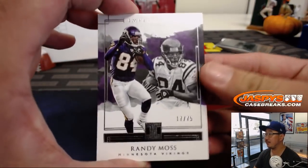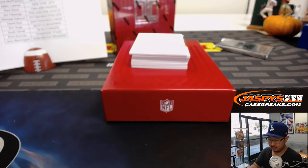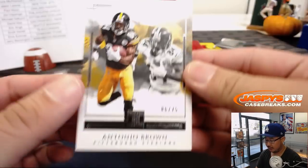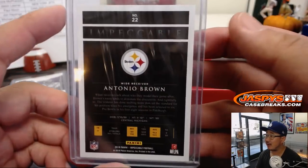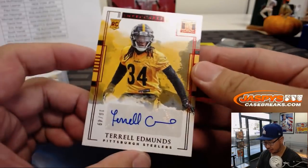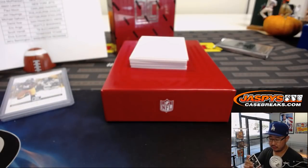Randy Moss on top. 17 out of 75, Vikings edition. Damien with the Vikes. Downtown Antonio Brown, 6 out of 75 for the Steelers. Michael Gallucci and his Steelers. Always love the look of Impeccable, that sort of watercolor painting look in the background. I really dig. This would be great for personal collections. Terrell Edmonds, 16 out of 49. Impeccable autograph. Another one for Michael Gallucci.